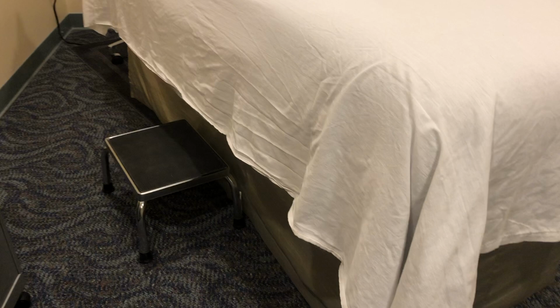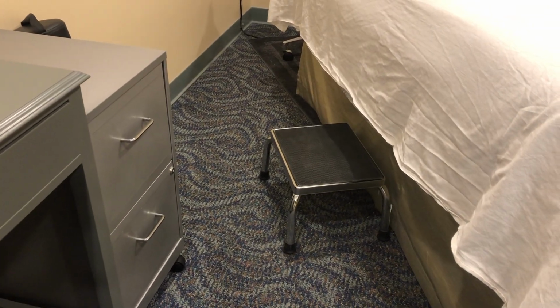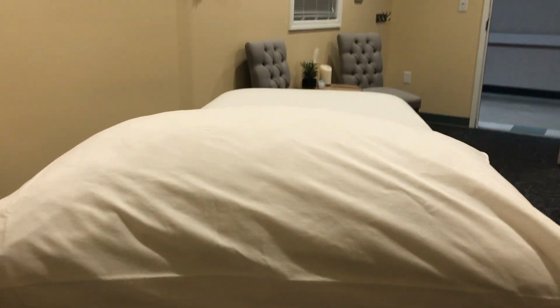You'll see a step stool, a file cabinet, and a bolster for under the knees. All the necessary equipment. There's a stool there for me to sit on, and there's a selenite lamp down there to offer some more light when all the lights are dim in the room. And there's the table and the view from the table.